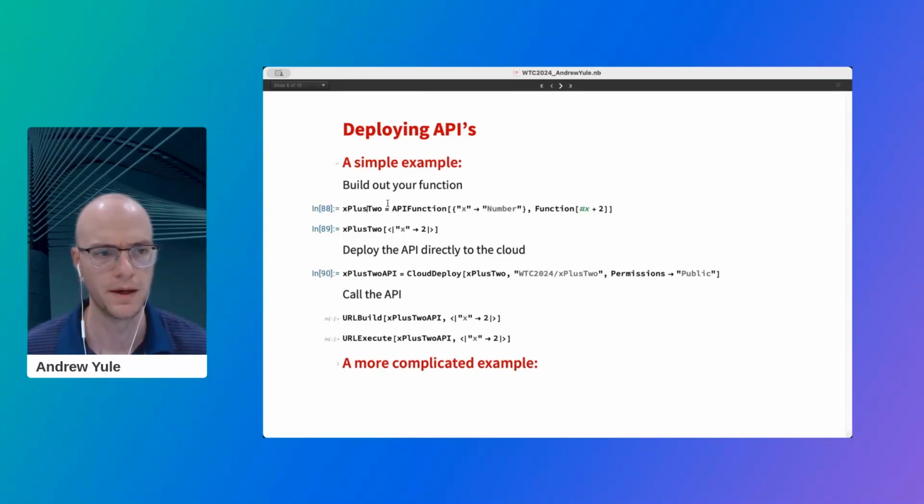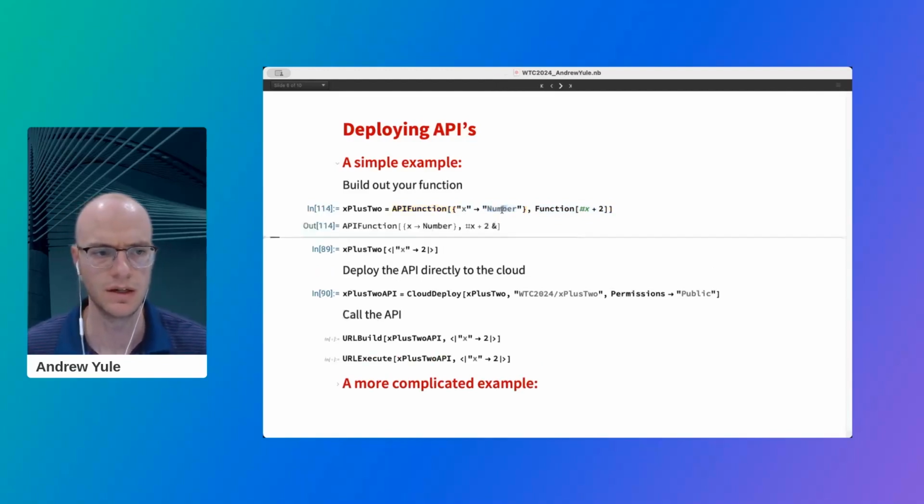If you've ever done this before, you can take basically any kind of function you want and turn it into what's called an APIFunction in Mathematica. That's just a little bit of overhead function to sit on top of whatever else you've developed, right? It says to the Wolfram language, hey, this is a proper API. I'm going to expect certain inputs, and I want those inputs to be in a certain form. So you define that.